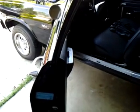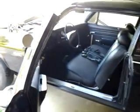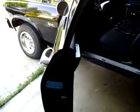Okay, I've moved the car forward so I can get some better light here. Most of these you'll see are reproduction. Some have the VIN in them. This was the inspection. This one, as you can see, 4 of 71, just like the trim tag. This was put on by GM. This is not a reproduction.